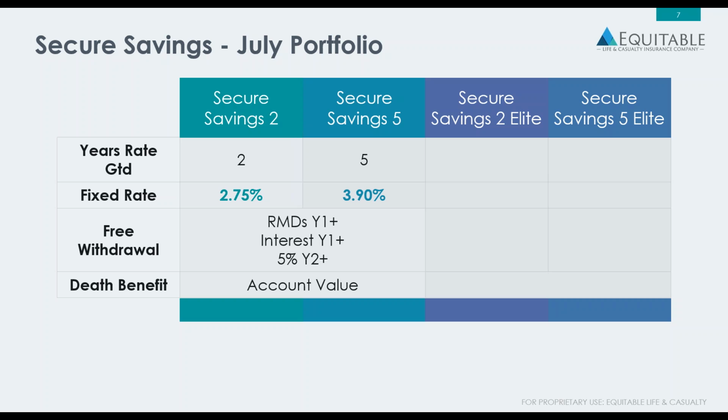We try to make sure that when we make a change, it is because there's been a long enough change in the economy and bond rates and whatnot that we really need to. So that's kind of our philosophy there. So our 2-year has a fixed rate of 2.75% guaranteed for 2 years. Our 5-year has a rate of 3.9% guaranteed for 5 years.